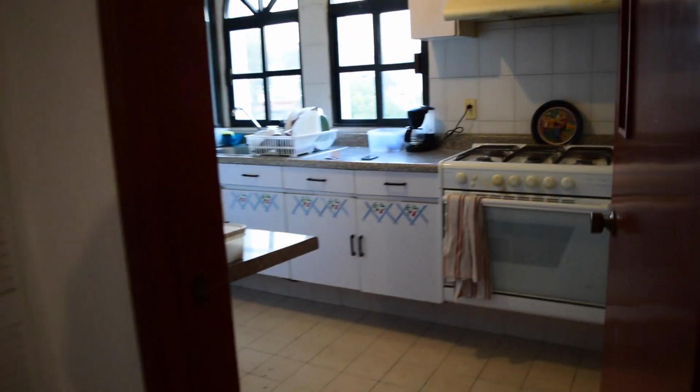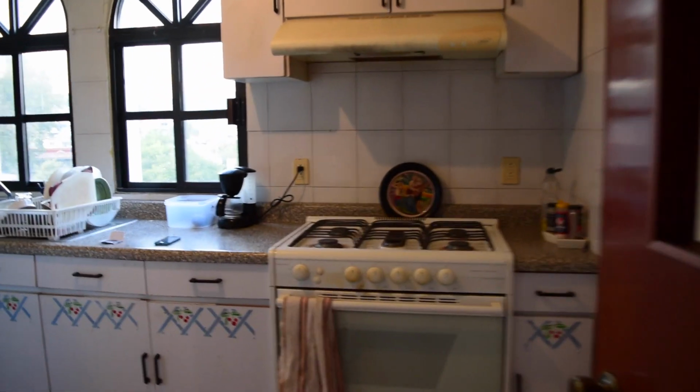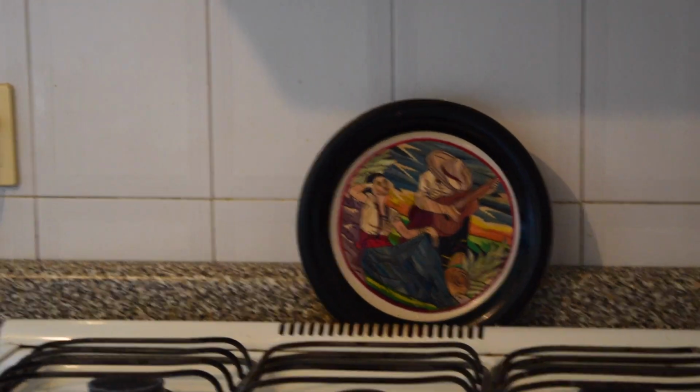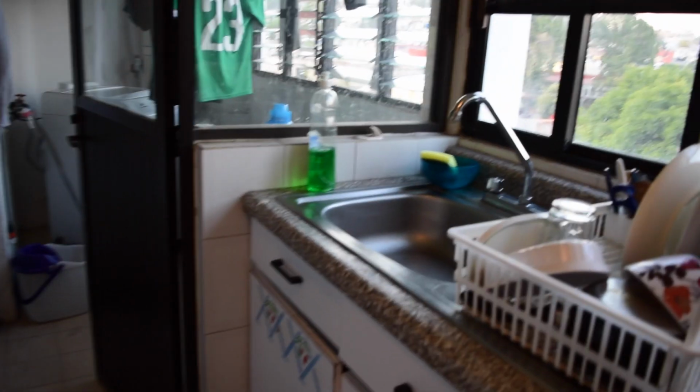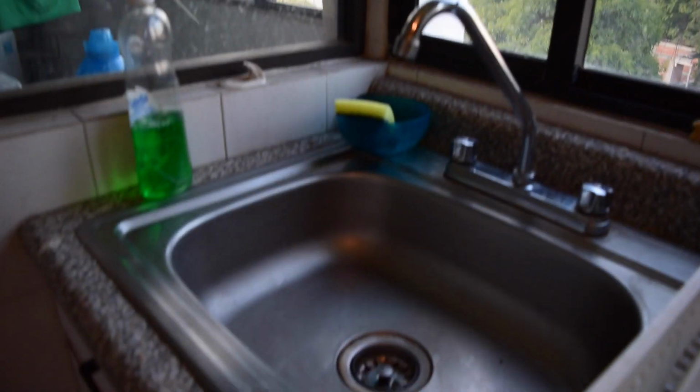And then we've got our kitchen here with a strange kind of Mexican plate. We have lots of strange things in our house that we found when we moved in. Blender, kettle, toaster, tea. Yeah, all the normal stuff. Big fridge, plenty of room for 3 people. Just a normal sink and dish rack, and our neighbors out there park their cars on the lawn.